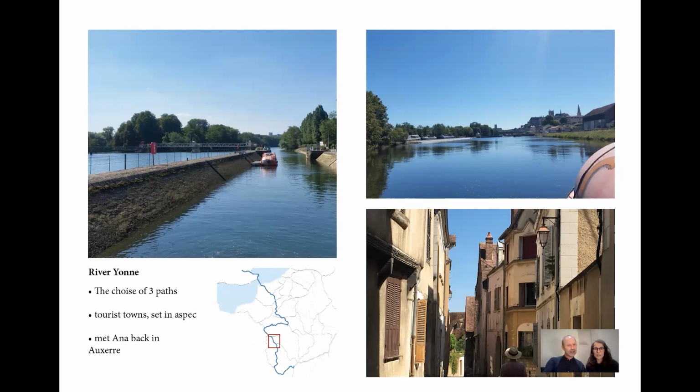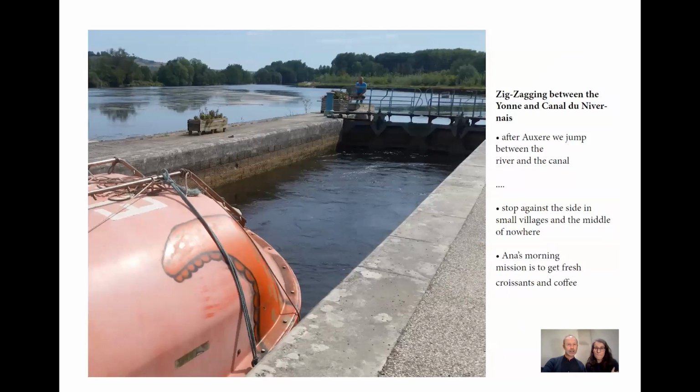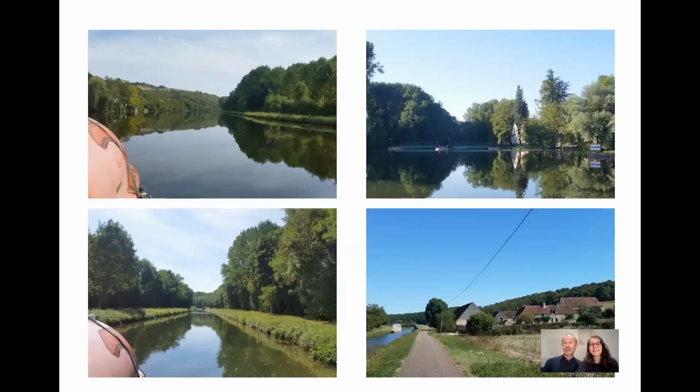I think I met you back in Auxerre. So very scenic French countryside. We zigzagged between the Yon and the Canal du Nivernais. Stop out alongside the small village in the middle of nowhere. Yep, and Anna's morning mission was to go and get croissants and coffee. So this is our scene between the river and the canal.